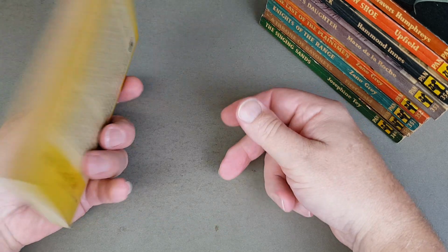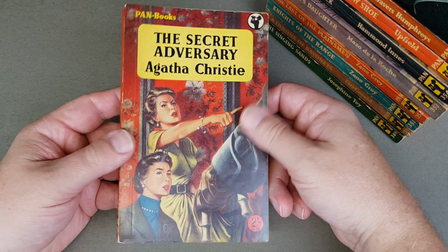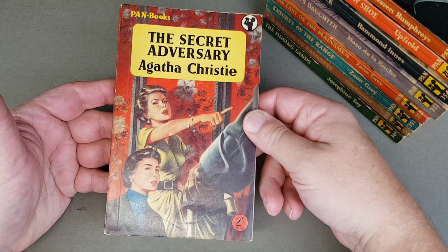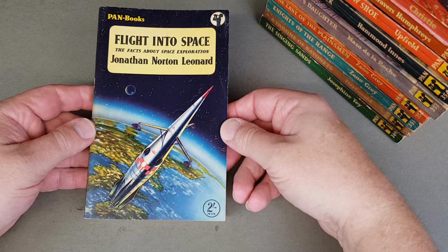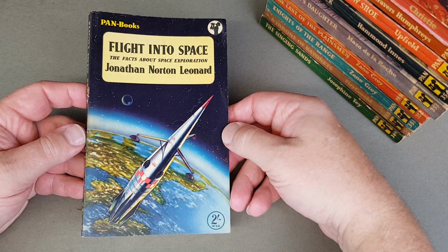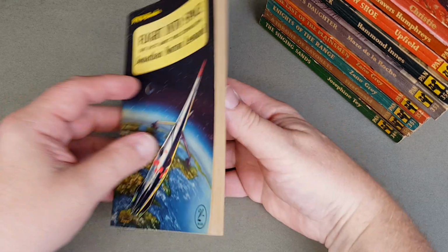Not the greatest of jackets on that one, not by one of the more famous artists in my book, but still very, very nice indeed. We love all the Agatha Christies. 358. Look at this. Flight into Space. Facts about space exploration. So it's a factual book.